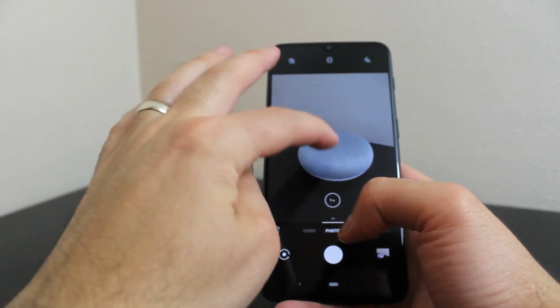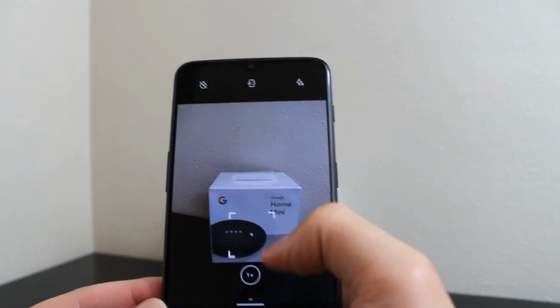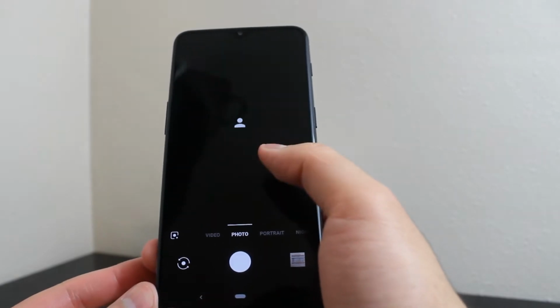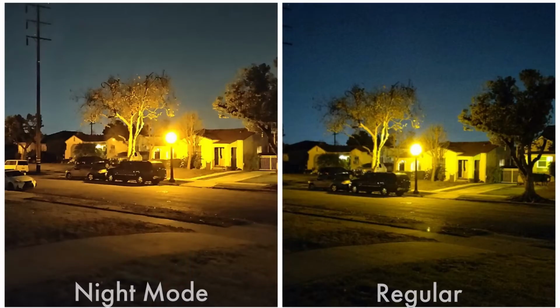The OnePlus 6T also has a dual camera setup with a 16-megapixel and a 20-megapixel sensor out back. The selfie camera is a 16-megapixel Sony sensor. Pictures come out less warm than the iPhone's and have a good amount of detail to them. Night mode on the OnePlus makes night shots come out with much more detail, and it's an all-around good and reliable camera.